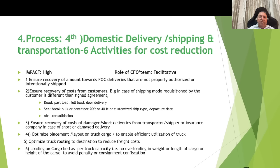Fourth, domestic delivery, shipping and transportation. Six activities have been identified. Here the impact is high. Role of CFO team again here is facilitative. Ensuring recovery of the amount towards the FOC deliveries that are not properly authorized or intentionally shipped. Ensuring recovery of the cost from the customer.